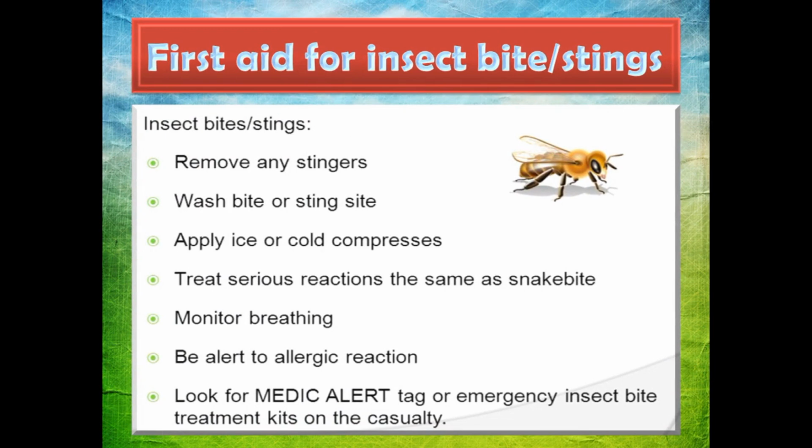First aid for insect bites or stings. Remove any stingers that are stuck in our muscle or in the skin. Wash the bite or sting site. Apply ice or cold compresses. Treat serious reactions the same as snake bite. Monitor breathing. Be alert to allergic reactions. Look for a medic alert tag or emergency insect bite treatment kits on the casualty. So you can also use calamine lotion for instant relief from the inflammation.